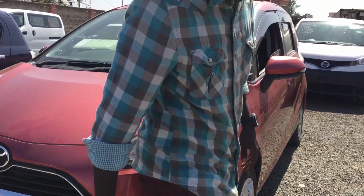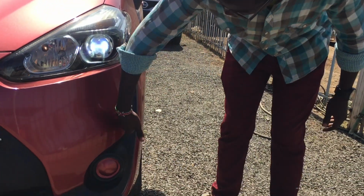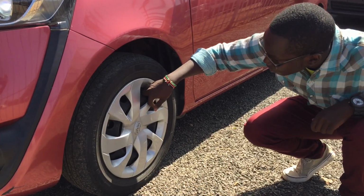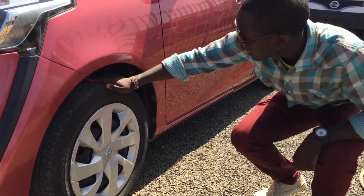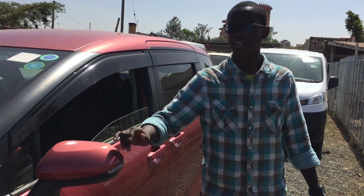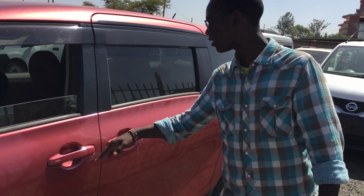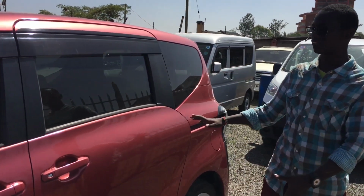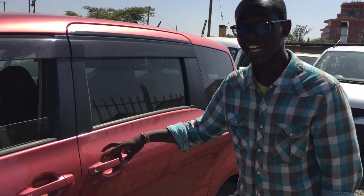As we go around the car, you can see they were trying to make some inlet for the air to cool the brake. The brake is composed of a brake disc, and the front wheel comes with a 15-inch tire. As you go around, there is the side mirror with the turning signal light, and the first door. So here's where the magic is. Actually, in the Sienta, what they have tried to modify is also the sliding doors, and it's automated.